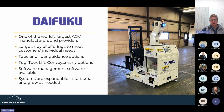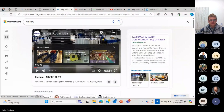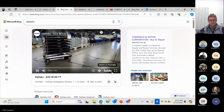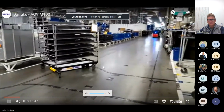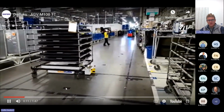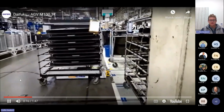Daifuku can do a number of different styles of robots, and we're going to watch a little video with more on Daifuku. There is no sound with this video, so don't worry about it. But you'll notice the tagline covered with tape on all of these.